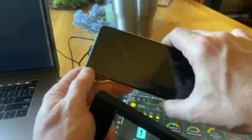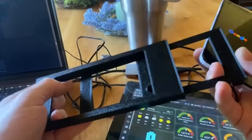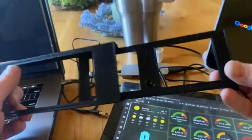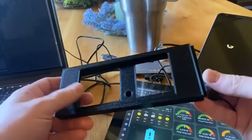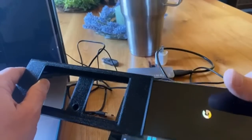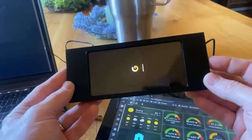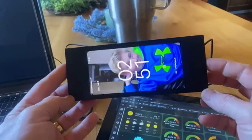So this is an old Pixel 3 phone. There it goes. It'll start up here in a second. And then I made this rack for it, or this stand, which was actually not too hard, and it's pretty close to perfect. It's not perfect, unfortunately. It's a little too loose, but I designed it and 3D printed it just to fit in there like that.